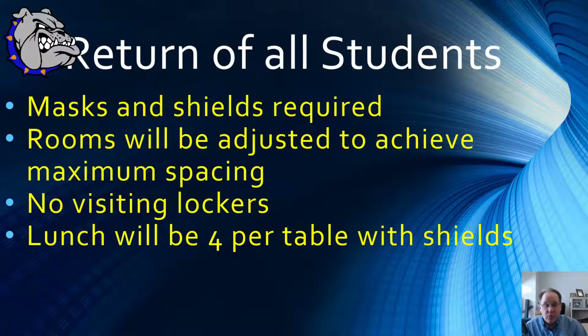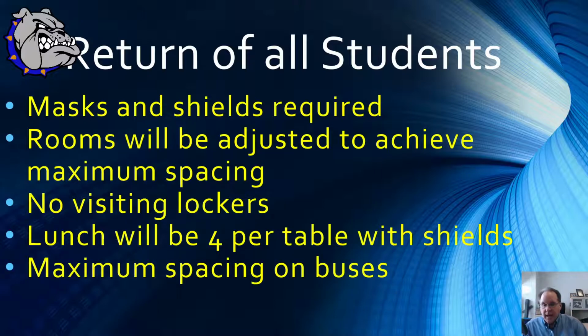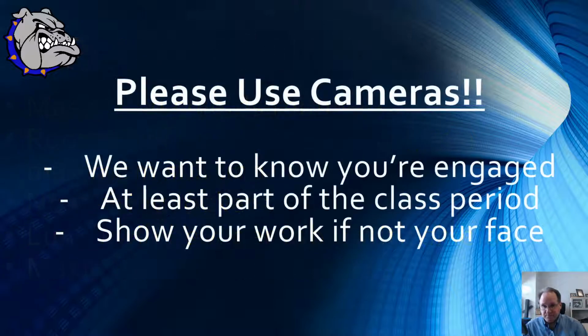Lunch, we will continue with 4 students per table. With shields, we may have to add some more tables. I think we pulled a few out when we went to hybrid, but we have room in both our commons area and in our gymnasium for those grade level cohorted lunches for 4 students per table. And we will be asking all students who are riding the buses, there'll be more students on the buses now too, to make sure that you are sitting with maximum space possible.